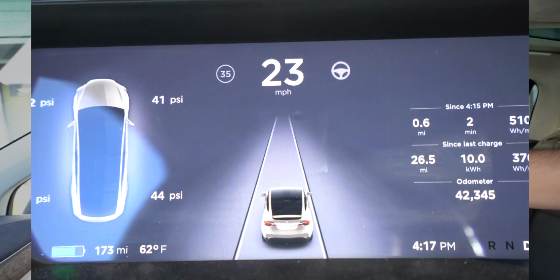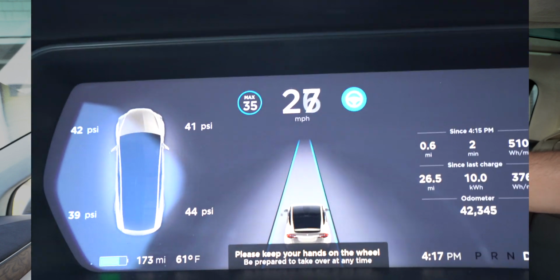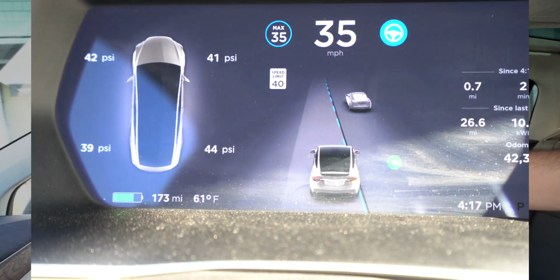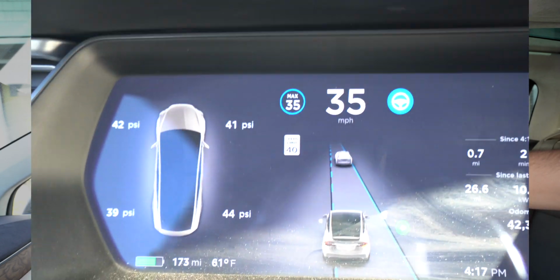However, this vehicle is still capable of doing Autopilot, including lane change, and I was shocked at how good it was. It was able to see the lanes, and it was able to make the lane changes.